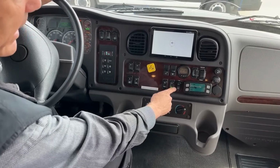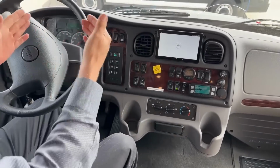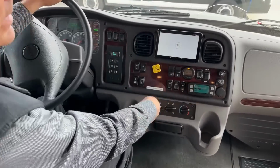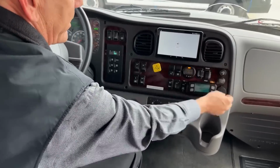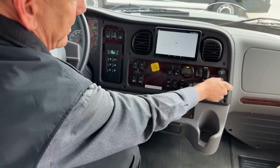We have lane alert, and so if you're on a windy road and you just keep hearing this buzzing going on, and you're very aware and you know where you're at, but you're sick of hearing that, you can just turn that off right there, and that'll turn off this lane assist. This is a cigarette lighter, which we haven't seen in a million years, but if you need one, there's one there. There's some power outlets and a USB right there.